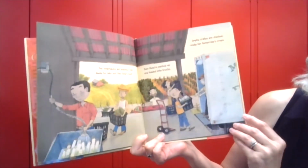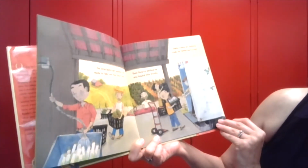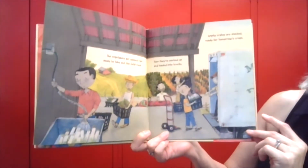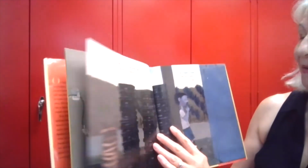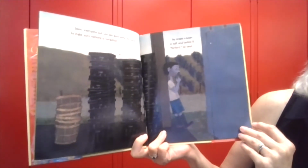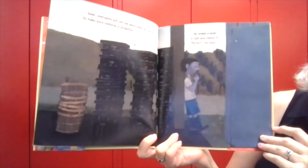The vegetables get washed right away to take out the field's heat. Then they're packed up and loaded into trucks. Empty crates are stacked, ready for tomorrow's crops. Soon everyone but Leo has gone home. He checks to make sure nothing is forgotten. He snaps a bean in half and tastes it. "Perfect," he says.